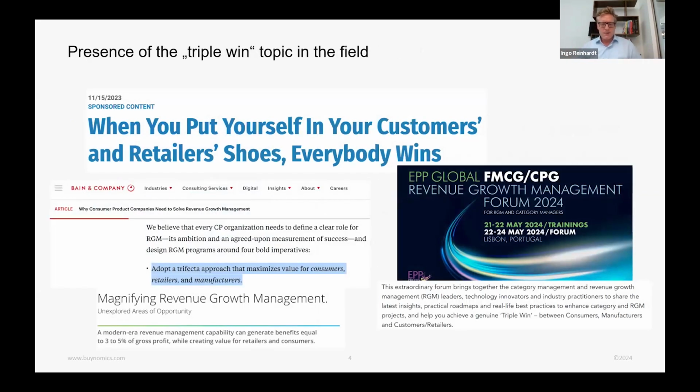And just to add to that, I've been to quite a number of conferences already this year, and we'll have a few more. And the topic of triple win, at least in my perception, we just put together some screenshots of different events, companies who are talking about the topic. I think it's increasing in relevance. Coming from an era of maybe stronger price increases with high inflation in the past 2-3 years, the field is now shifting towards a broader range of levers. We also talk a lot about PPA, not just about price changes.